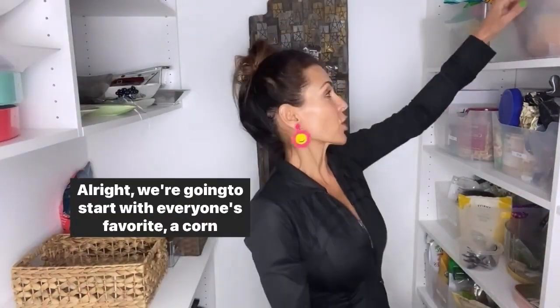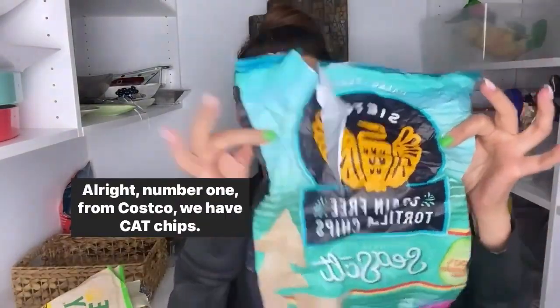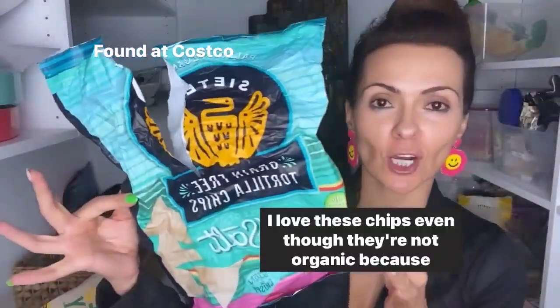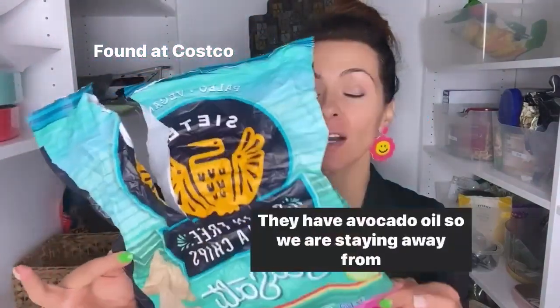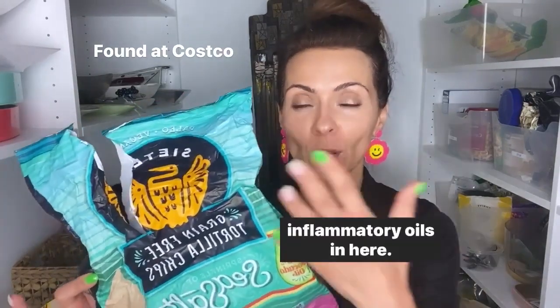All right, we're going to start with everyone's favorite, corn chips. It's very helpful to label your basket so the children know what they're eating. All right, number 1, from Costco, we have CAT chips. You can see they have been loved and adored. Love these chips even though they're not organic because they're with cassava flour, which does not need to be an organic product. They have avocado oil, so we are staying away from inflammatory oils in here.